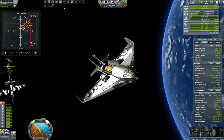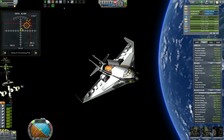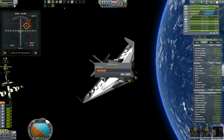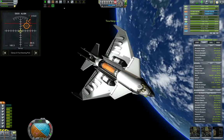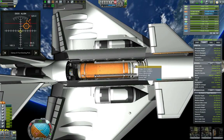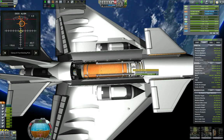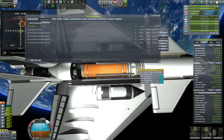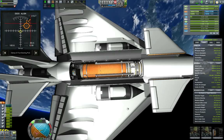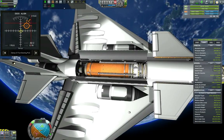Making sure that we save the game and control from here, and time to deploy the space tug. So just making sure that all the fuel has been correctly put into the fuel tank, and we have a separation going out of the plane. And by the way, this probe is entirely controlled by RemoteTech.